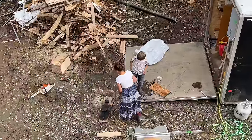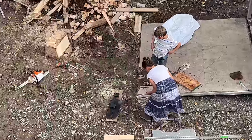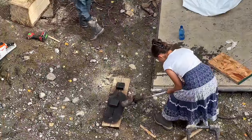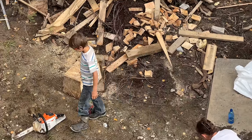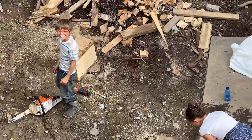Okay, I just had to get these two. They're busy making things. Not sure what they're making, but they're doing something interesting. Wyatt, what are you making? I don't know. A box? What? A box? Sort of. What are you making, Avalon?